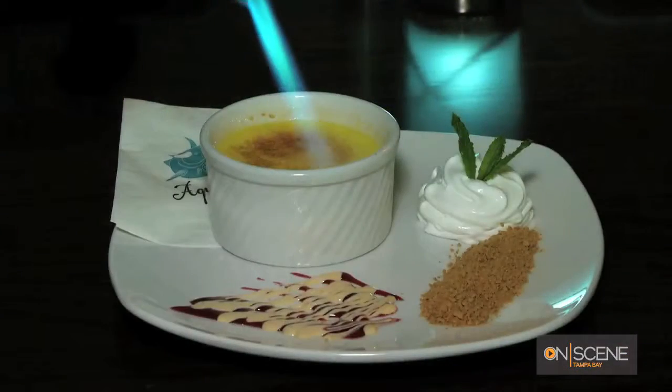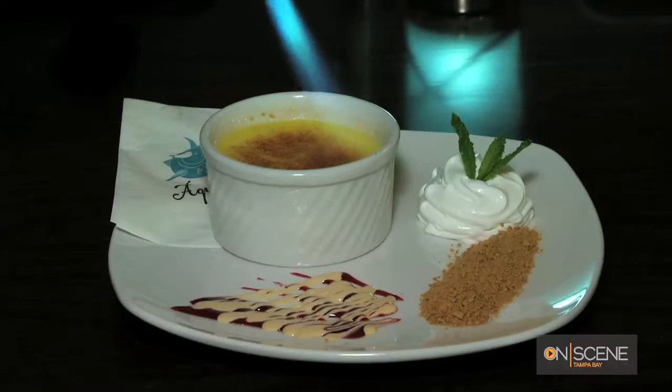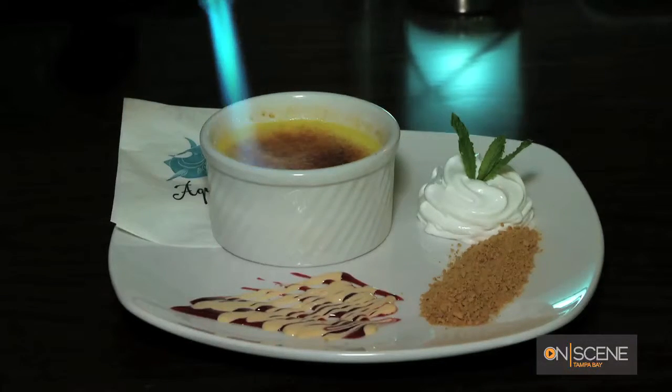One of our favorite desserts here at Aqua Prime is our Key Lime Thai, which is a play on words and also a play on the key lime pie. It's a creme brulee flavored with key lime and served with natural whipped cream and graham cracker crumbles.